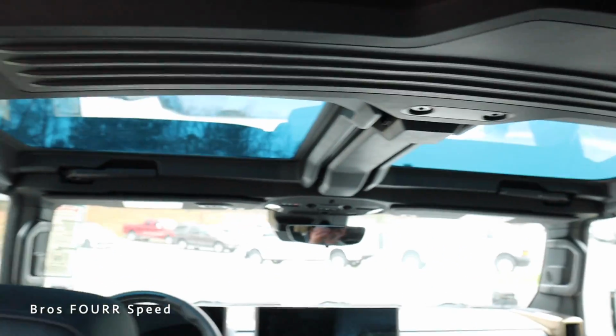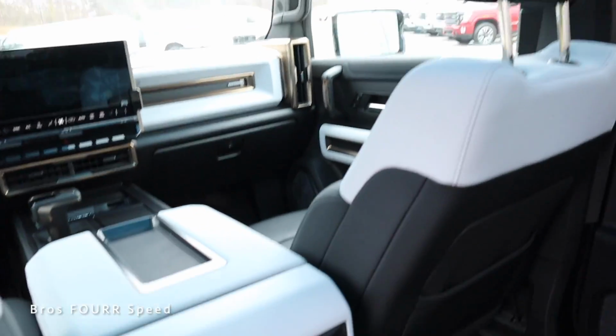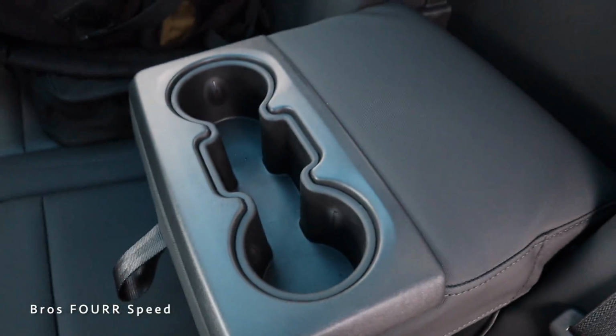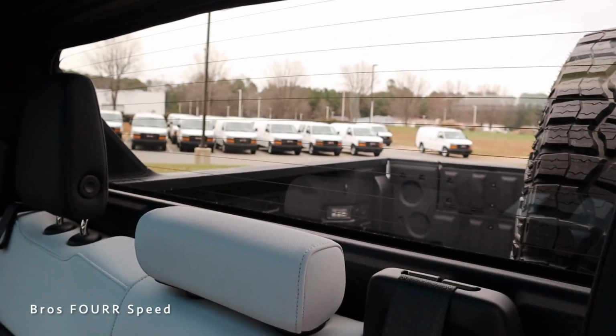And as far as headroom goes, I have around 2 or 3 inches above my head, but check out this view with the transparent roof. Pretty cool to see that for your backseat passengers and as well as your front seat passengers. It definitely provides a lot of light, and the fact that you can take them off is pretty cool as well. Right in the middle, we have the armrest along with 2 cup holders, a little bit of storage in the middle. And then for this back glass, you can actually raise and lower this.